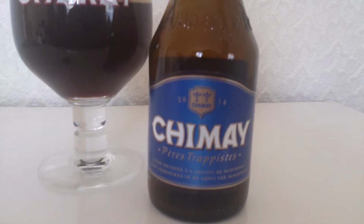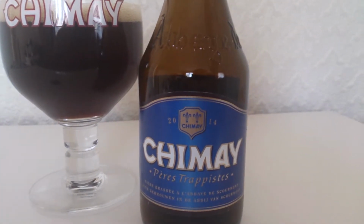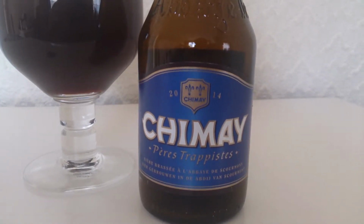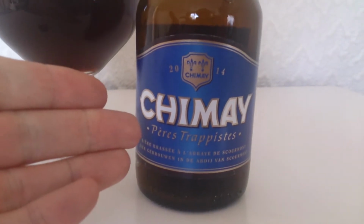Right, what we're looking at is a beer called Chimay, but it is actually pronounced "Shimay". So you've got to have the "sh" on the thing, and it comes from Belgium. So that's probably why it's got a different pronunciation than what it's actually perceived as. But I still call it Chimay.